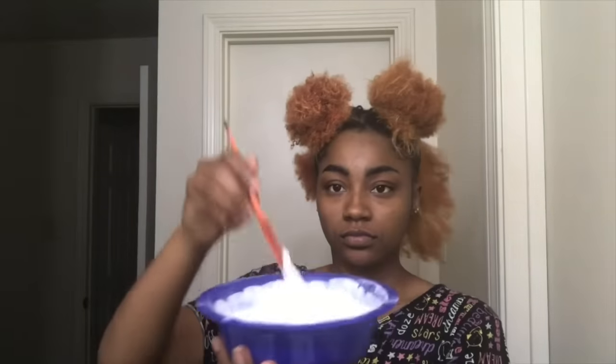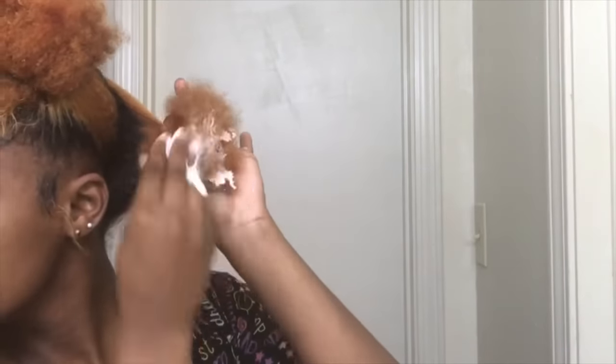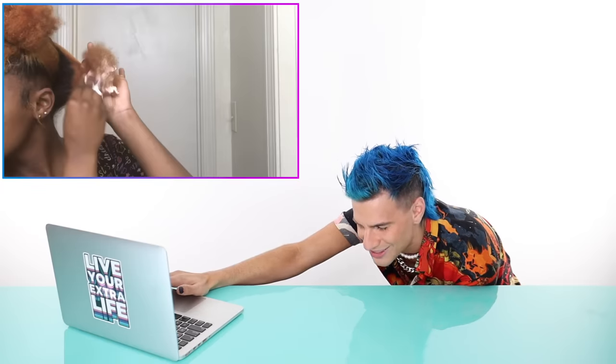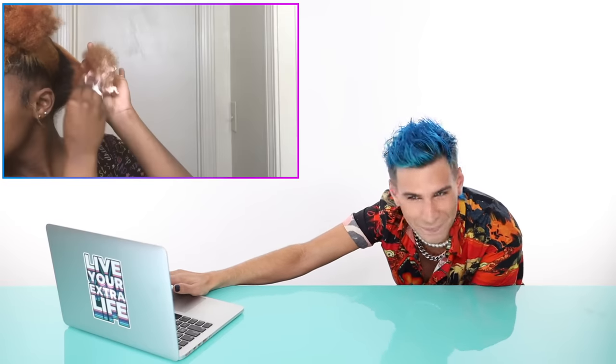By sectioning my hair into 4 sections. This is the bleach. I made it really thick because I didn't want it too runny. I didn't want it to get all over the place. And I am going to be applying this bleach to my hair with my hands. Why are we doing this with no gloves on our hands? Ouch, dude. You're going to have 0 fingerprints after this.